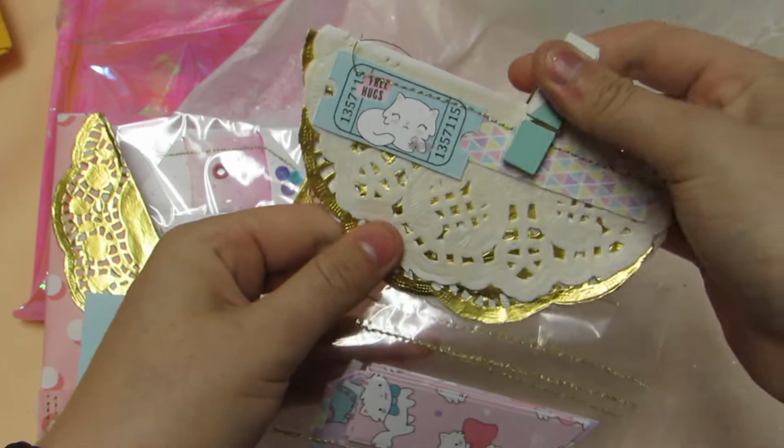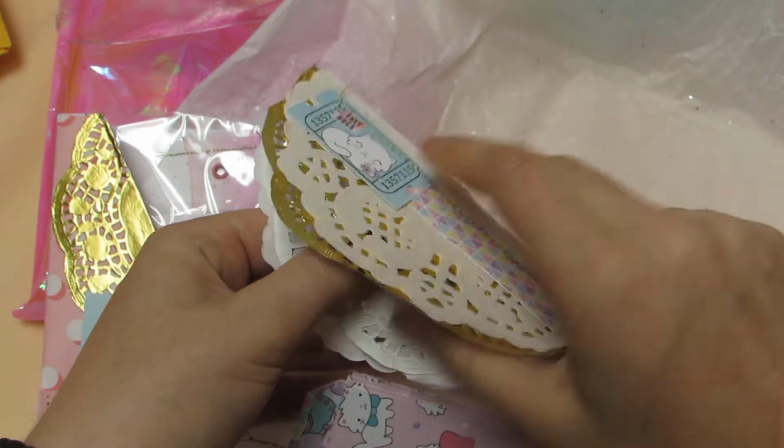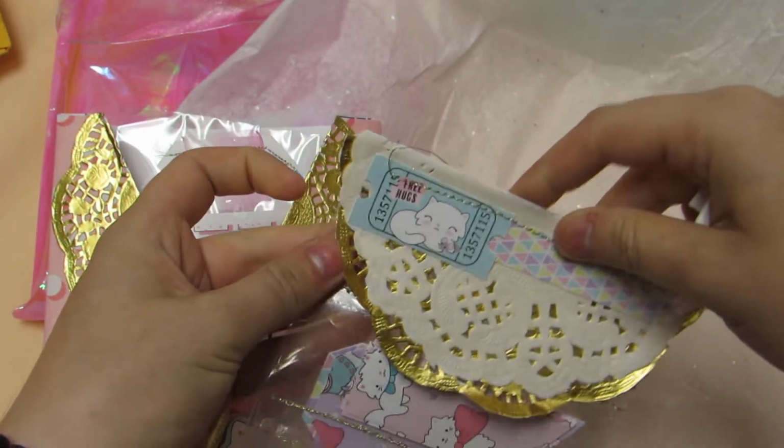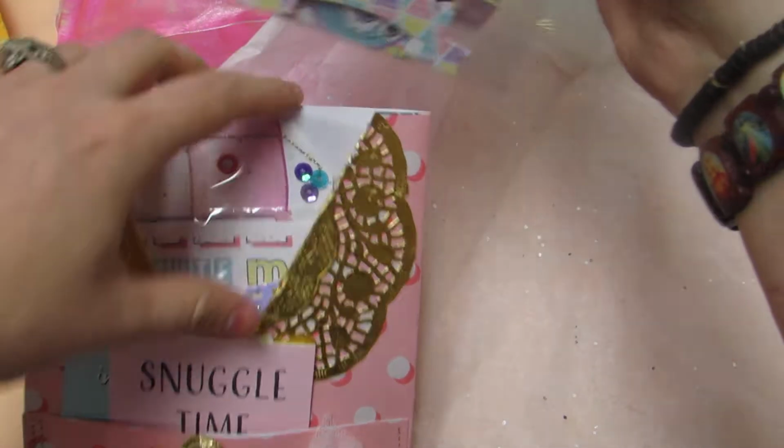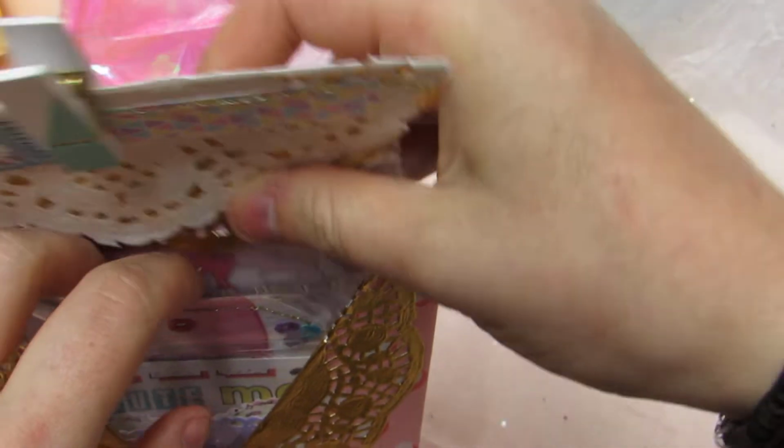This paper is so cute. You have to let me know. I'll have to go watch your video because I'm sure you mentioned in your video where you got this paper from, because I need it in my life with all my cats. With all my kitty cats.